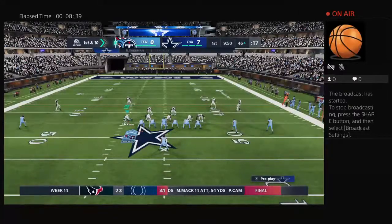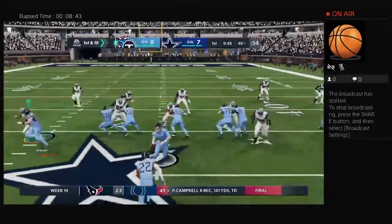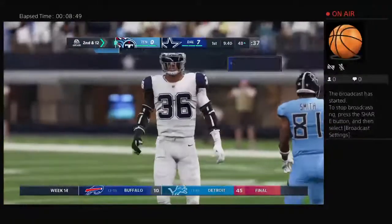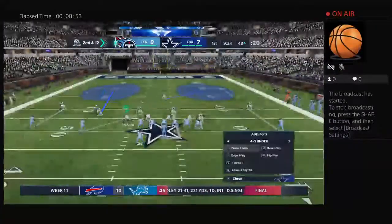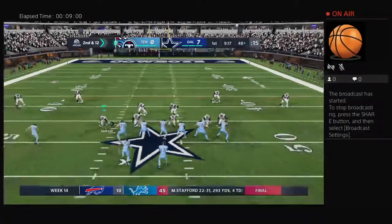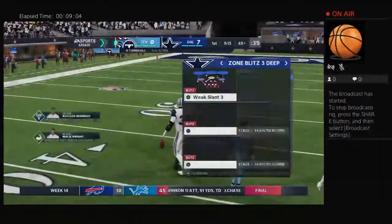On 2nd and 12, Tannehill. He was trying to get it to A.J. Brown that time. Incomplete. It's 3rd down. And from the gun, here's Tannehill. Oh, a ball batted in the air, and now it's intercepted. Picked off at the 33. And his crew will take over with the football at the 35-yard line.